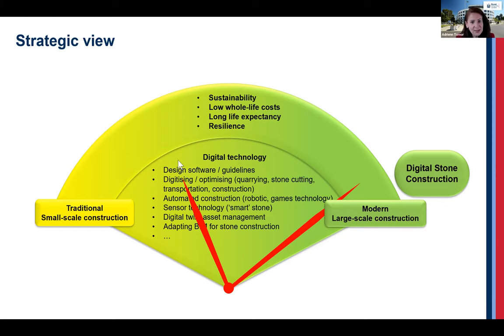But I think we need this dial, the smaller dial, to move from the left gradually towards the right. So at the moment, you can certainly use traditional small scale construction, but the plan is to provide tools for engineers and architects and builders to be able to build stone bridges and buildings at a large scale.